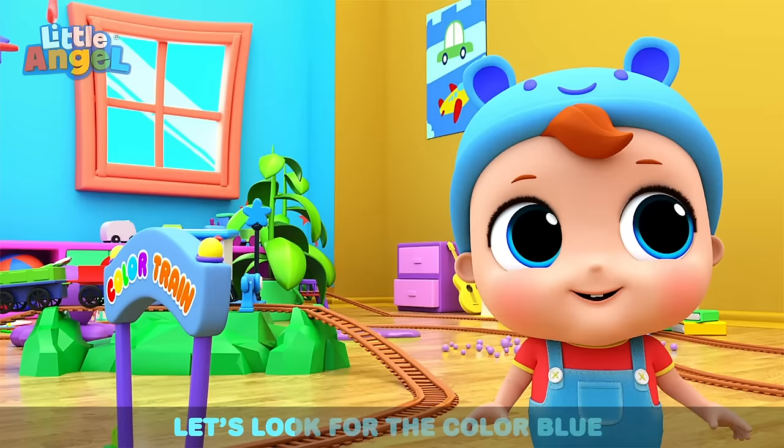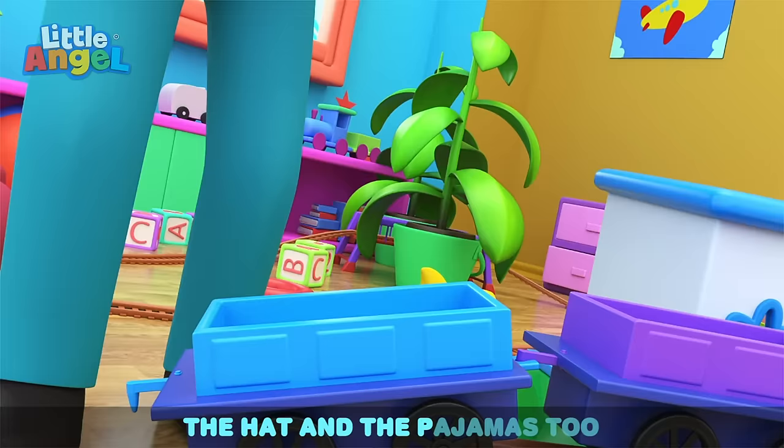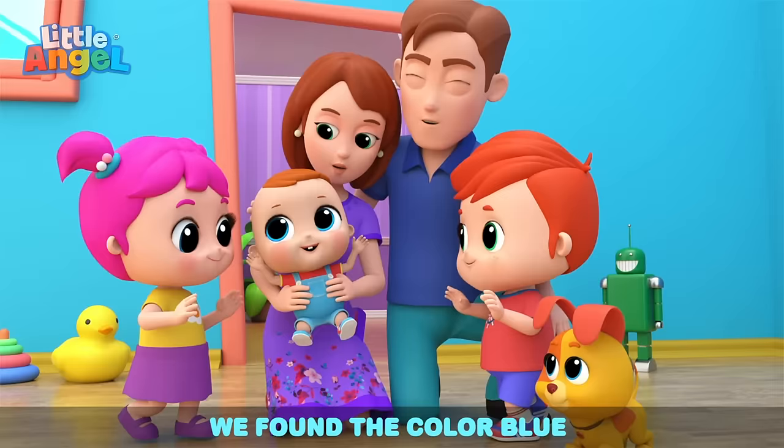Let's look for the color blue. The hat and the pajamas too, we found the color blue.